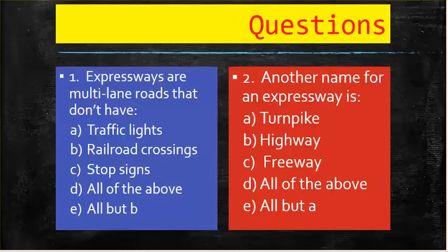Number 2. Another name for an expressway is: A. Turnpike, B. Highway, C. Freeway, D. All of the above, E. All but A.